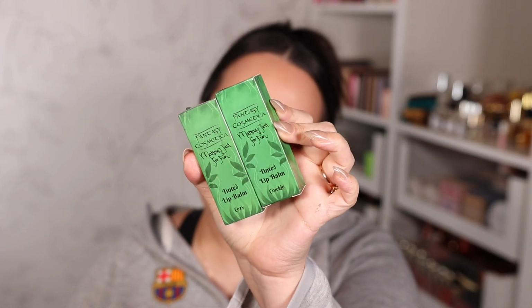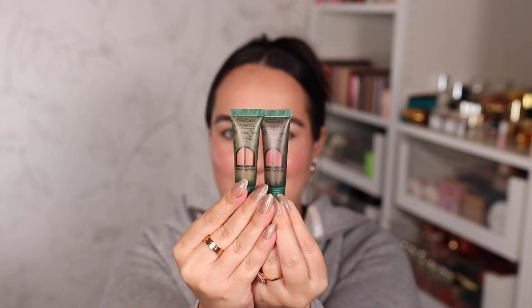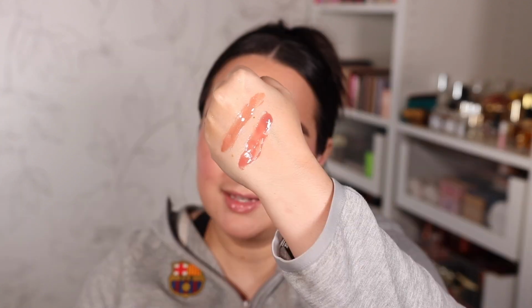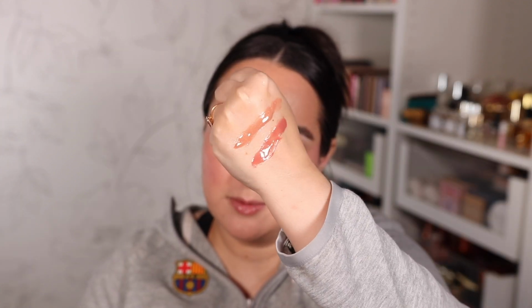Now that I've shown you the palette and the swatches, let me show you the 2 lip balms that I got. I of course went for the nude shades that I always love, and I got the shades Crackle and Cozy. And let's go ahead and swatch them. Pretty. Take a look right here at what they look like swatched. Very juicy. I can't wait to put these on my lips later.